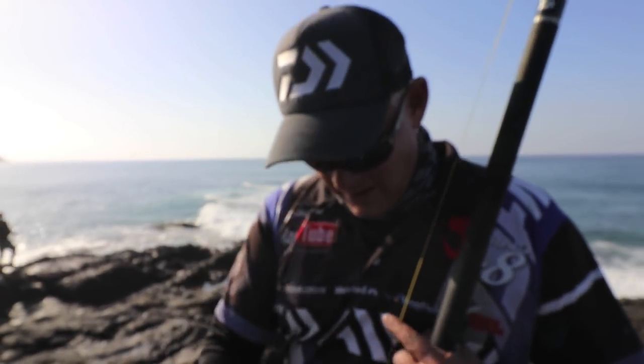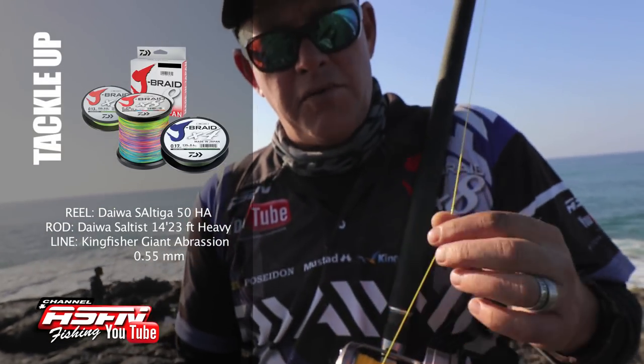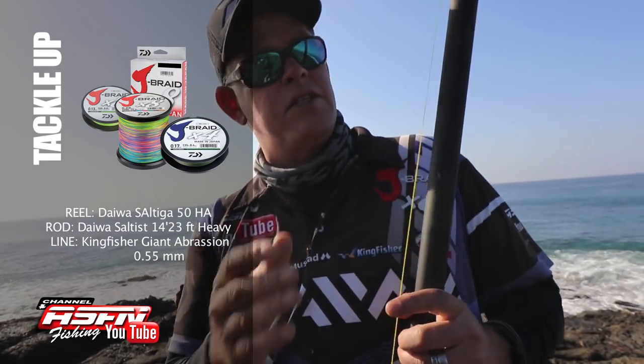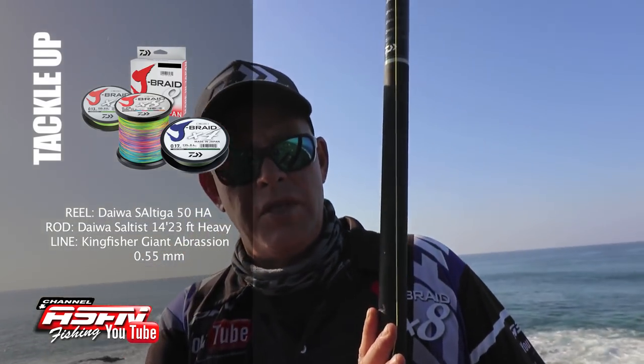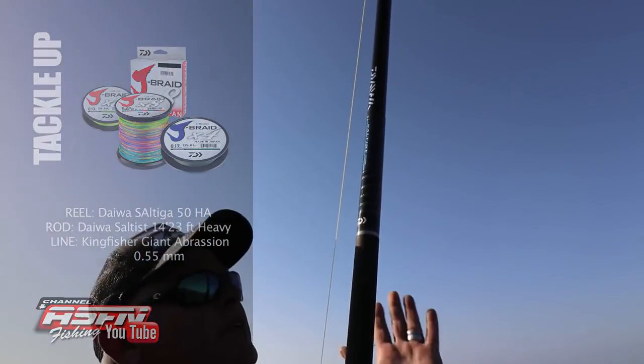So hopes are up. And I'm using my new Saltiga 50HA. And yeah, I've got 0.55 on, it's rigged for the non-edibles, and I'm fishing that on the salt, this 14.23 foot multiplier rod, which is a fantastic sliding rod, and just using it for that purpose. I didn't even bring my grinder, I brought the two small spinning rods with spoons. I was in the mindset of popping, if we didn't get live bait, to pop for some garrick, throw plugs and spoons to see what we can lure in.